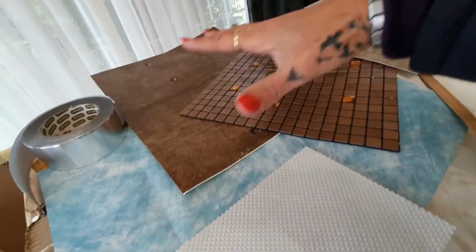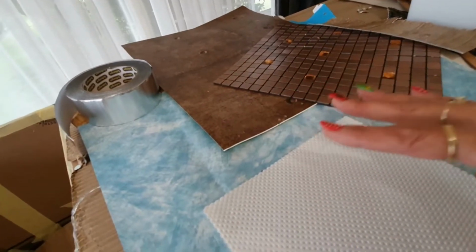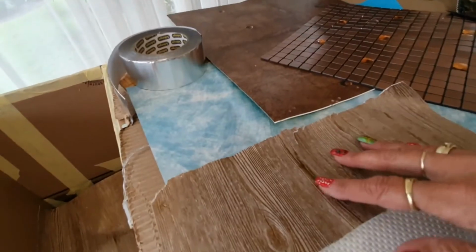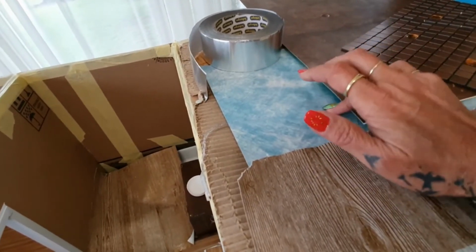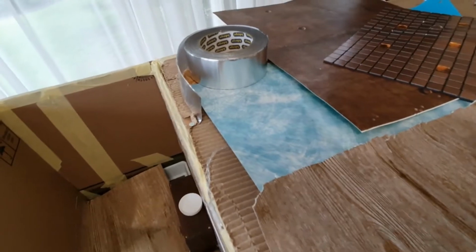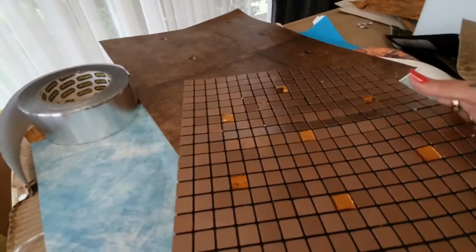Okay, this is all the papers and tiles and everything I sorted out for this bathroom. Like I said, it actually started with this color. I wanted to use this color, and I thought, well, this and the turquoise would look nice together. So that was my original idea for this bathroom. So this I'm going to put on the floor, and I'm going to put this in the shower.